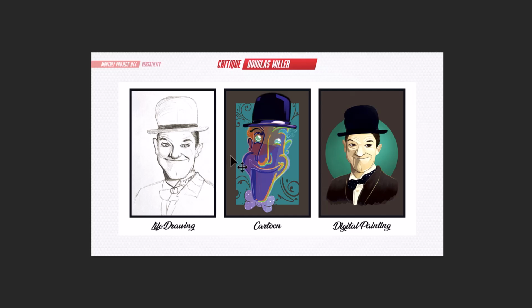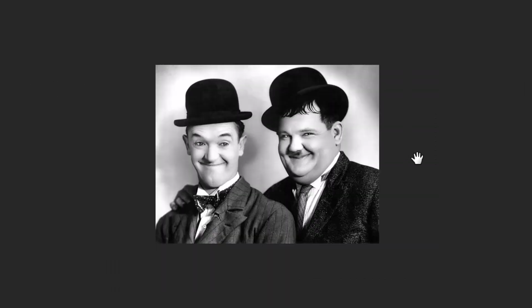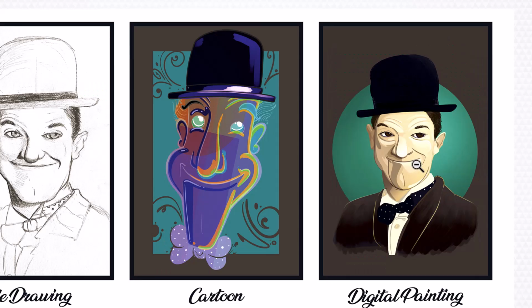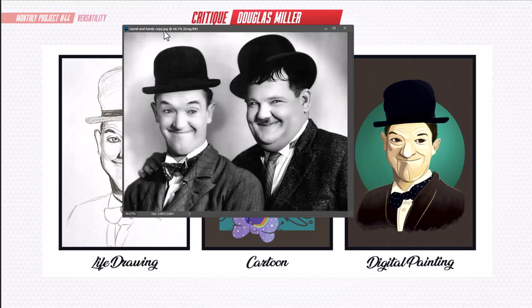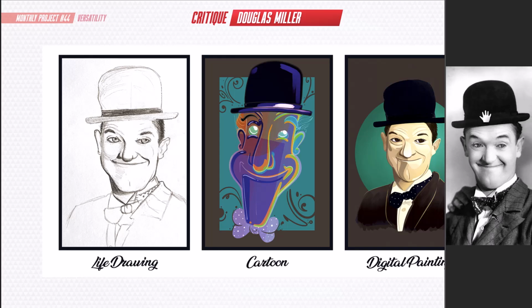We've got Douglas. You've done, let me have a look. So this is actually Laurel and Hardy here. Very classic, these characters. And you've got a life drawing here. You've got the cartoony version and the digital painting version over here as well. These are really cool. Nice to see you really mixing it up, trying out a lot of new different techniques as well. I'll just put a reference to the side here just so I can have a look.